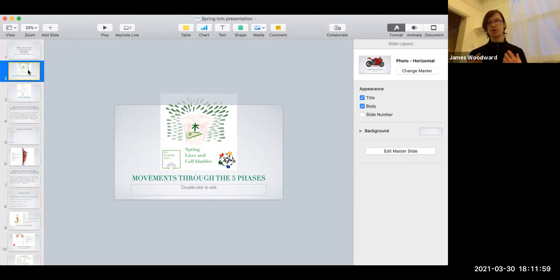Now, one of the things with each of the organs is that they have one sensory orifice which is related to each of them. The one for the wood element is the eyes, and with the eyes we are looking forward.